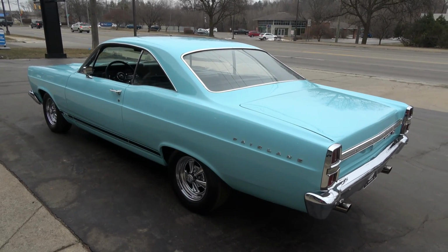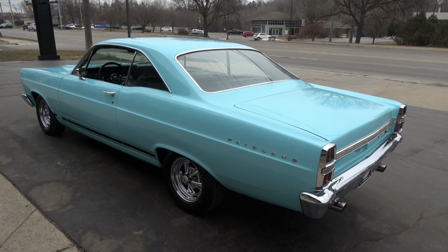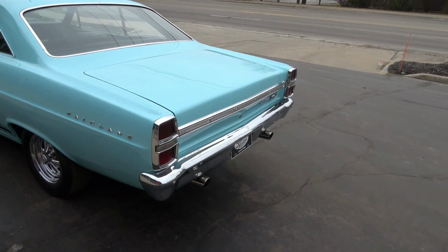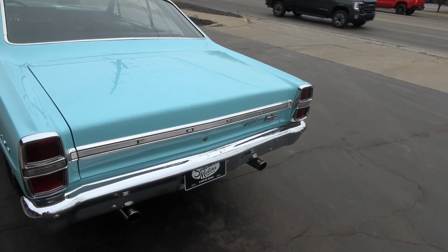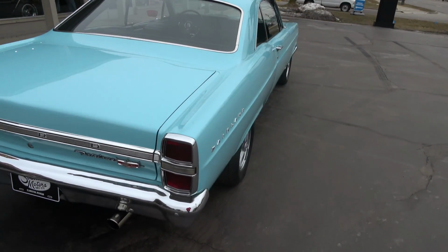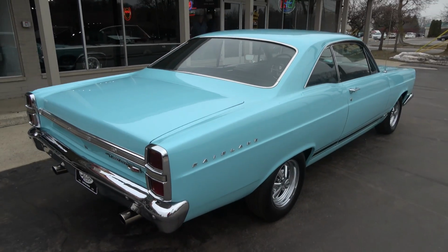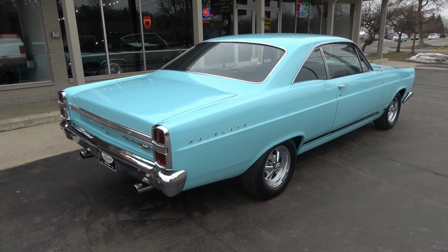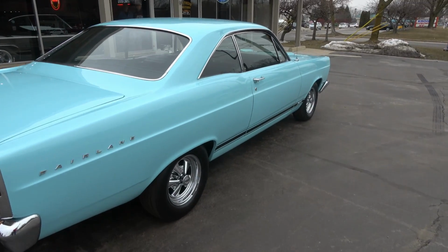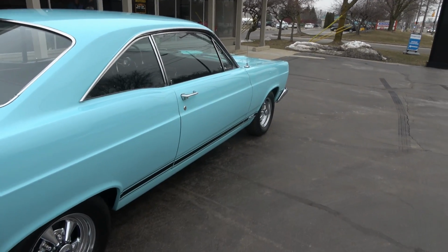I'm going to tell you something right now you're not going to believe, and it's hard for me to believe. This car was actually painted in the 80s. You can't tell this car wasn't painted 5 years ago. It was painted with acrylic enamel, which is what Ford used, and I'd love to know who laid this paint down.